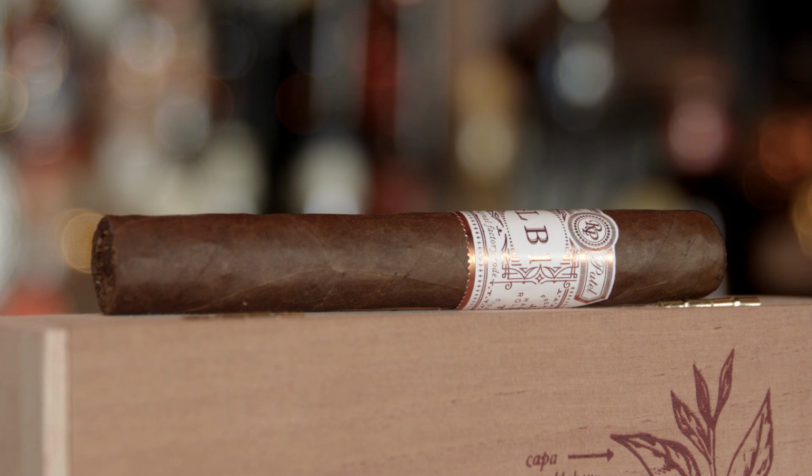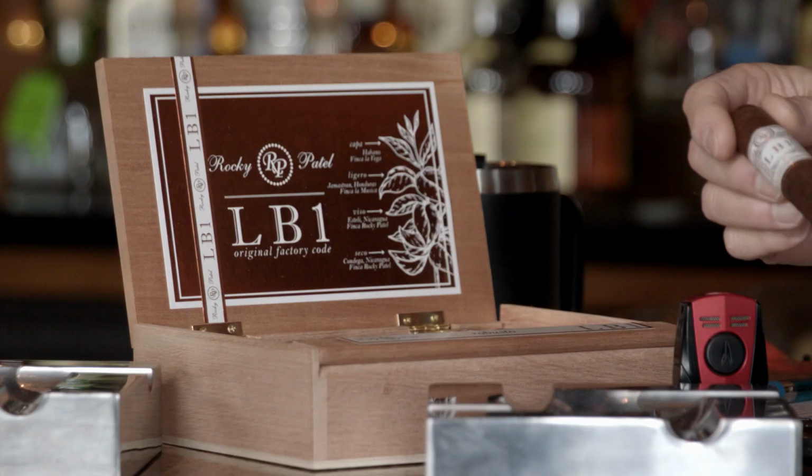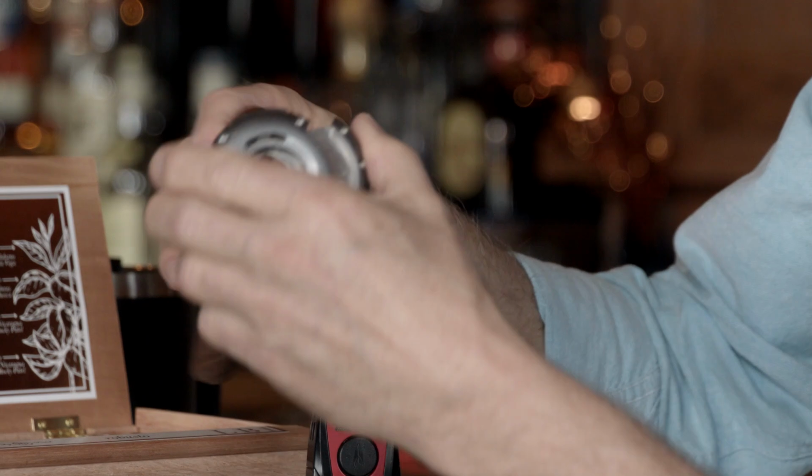And it's really well packed. It smells nice. It has kind of a little cocoa smell to it for me. I get the hint. Yep. And it's a beautiful wrapper. Yeah, it really is. Rocky does a nice job. And the cap looks like a triple seam cap. So yours is already clipped. Mine I'm going to clip mine.